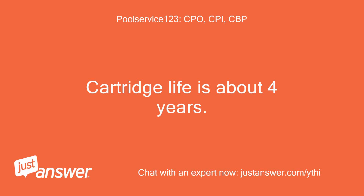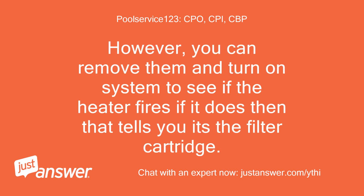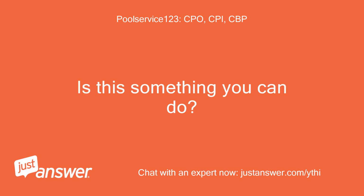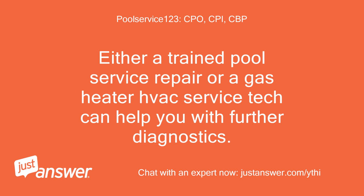Cartridge life is about 4 years. If older, they may need to be replaced. However, you can remove them and turn on the system to see if the heater fires. If it does, then that tells you it's the filter cartridge. I would also guess a switch or thermostat. You will have to use a multimeter to check these out to determine from here what it is. Is this something you can do? If not, then you will need to call a repairman. Either a trained pool service repair or a gas heater HVAC service tech can help you with further diagnostics.